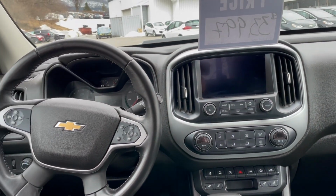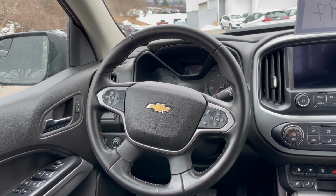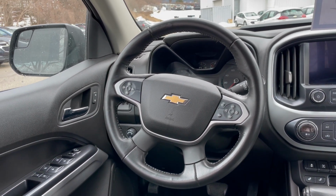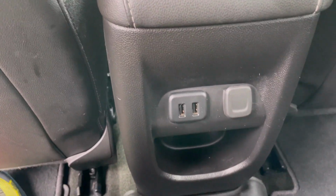Nice thick 4-spoke leather wrapped steering wheel with steering wheel controls for the information center and also the cruise control. You got some USB ports and a 12-volt port right there.